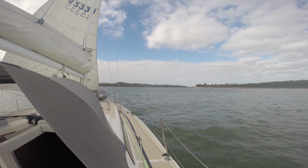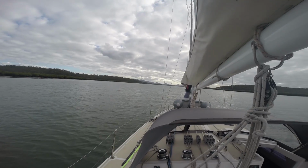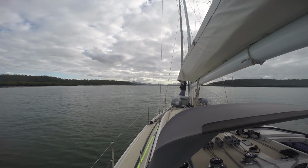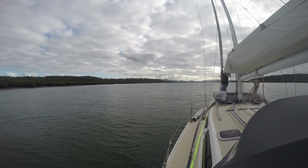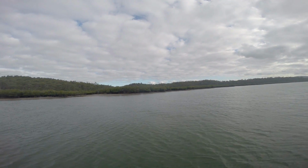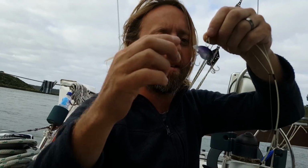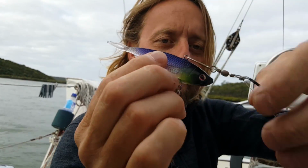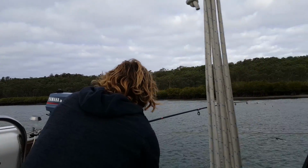The entry to Graham Creek. So we've just set anchor, or we're in the position of setting anchor now. We're just waiting for the tide to swing us around at the moment. And if you look in the distance, the mangroves, you can see how high the tide is going to rise. Dean's setting up his new little lure, and it's rubbery and jiggly. Catch a fish, darling.